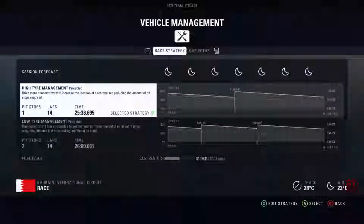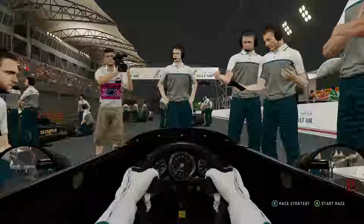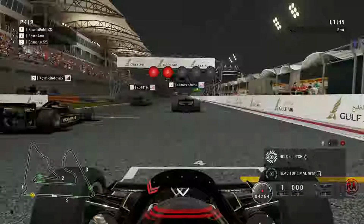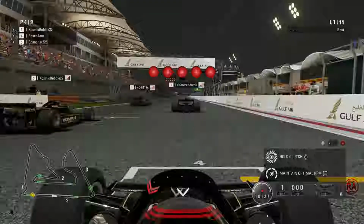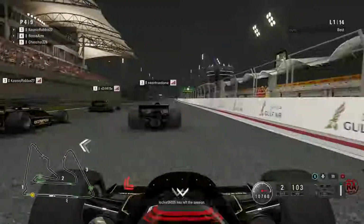But getting to race strategy, apparently the strategy says it's a one-stop around Bahrain. So it's going to be very interesting, this entire race, whether people do pit or not. Wait and see. Here we go. We're ready for round 7 of MRL. 5 red lights. Let's do it around Bahrain.